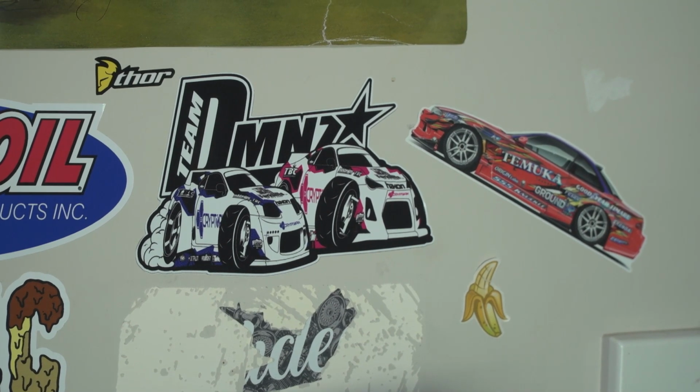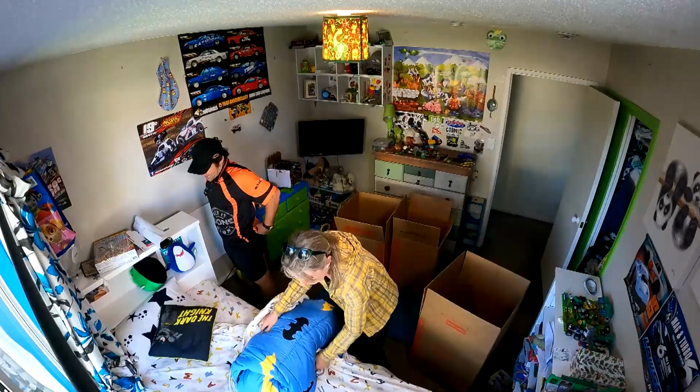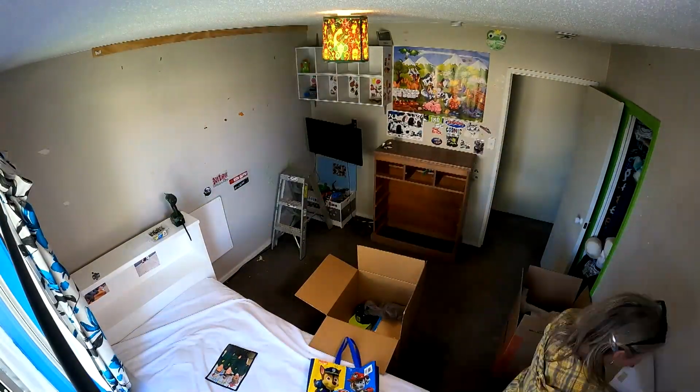But before any of that, we've got a massive job just clearing all this stuff out. So number one, we need the whole team on board and emptying this room. Stay tuned. We'll catch up with Stan soon to see how Tyler's dream bedroom is coming along.